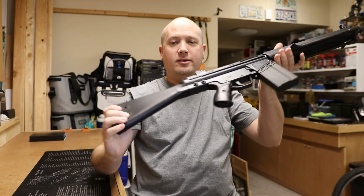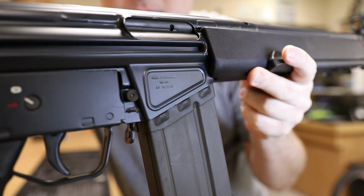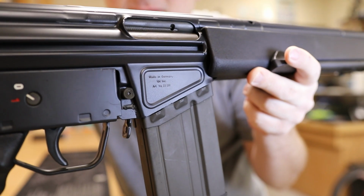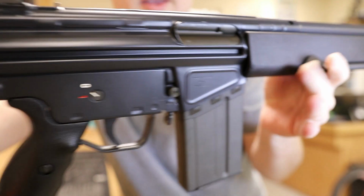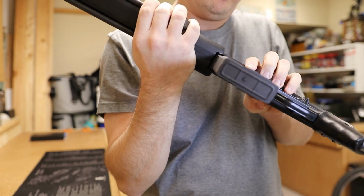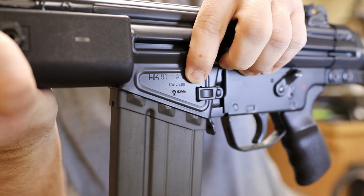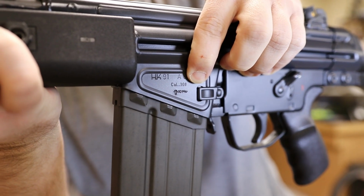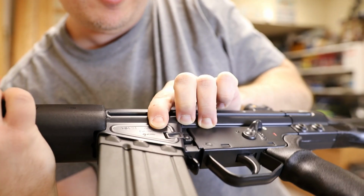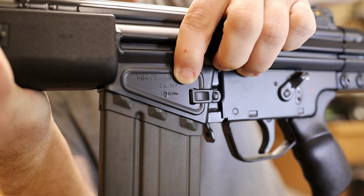So I'm gonna kind of zoom in here and show you some of the markings. So there are the importation markings, made in Germany, or actually West Germany. And then on this side, I'm gonna cover up the serial number right here, but here are the markings on this side. HK91 has an A prefix to the serial number, caliber .308, and the IC, which is the date code.